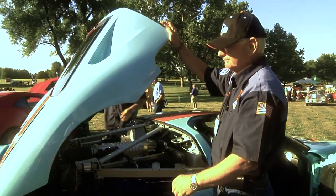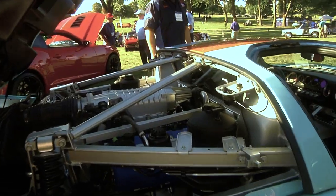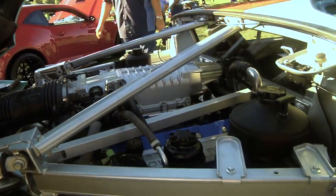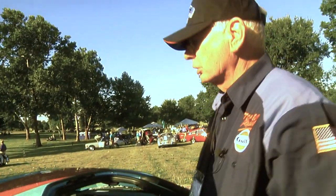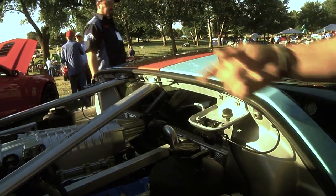There's 2 safety catches, so it's actually a 2-person job. Wow, that's incredible. That's your supercharger on top there. That's what you're looking at. Now, when you drive the car and you look over your right shoulder or you look in your mirror, all you see is that belt turning. That's all you can see out the back.